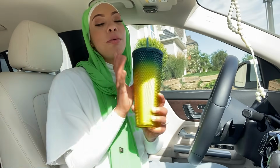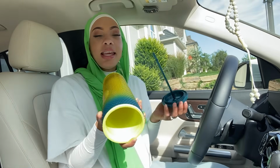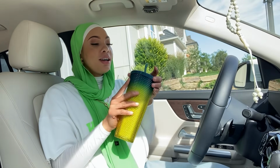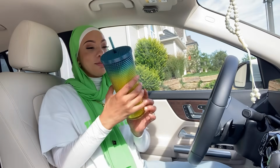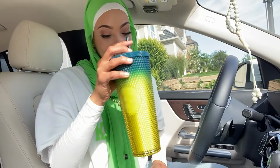Next thing that you need for your car, and I bought this today in Starbucks. I had some Starbucks coffee, and I'm not big on Starbucks, but I feel like you need something nice and cute in your car right here. That way if you're drinking something, and I love the color, I just love the color, that's why I bought it. It's just so chic. So definitely gonna put this in the front here.